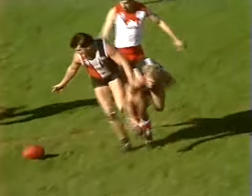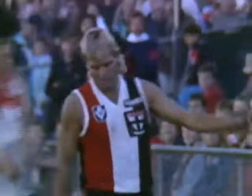Out towards left half forward, 2-on-2 contest out there. Out goes Owen and down goes the same player. And it beats Barker over the boundary line for a throw-in.